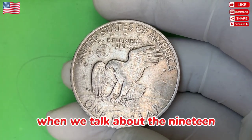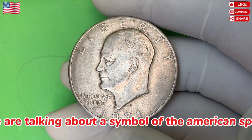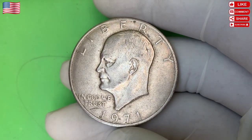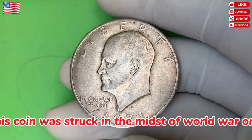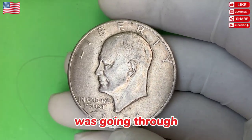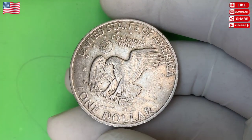When we talk about the 1918 United States half-dollar, we are not just talking about a coin, we are talking about a symbol of the American spirit during one of the most challenging times in history. This coin was struck in the midst of World War I, a time when the entire world was going through turmoil and the United States was playing its significant role in shaping peace and freedom.